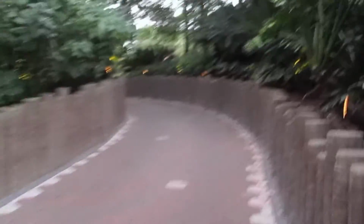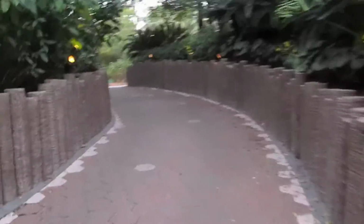Hey guys, I am entering Disney's Polynesian Resort this morning to get breakfast at Captain Cook's, and I'm going over to Epcot, and this is this little walkway I go through every time I come here.